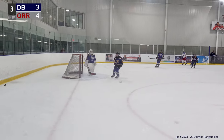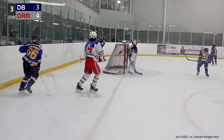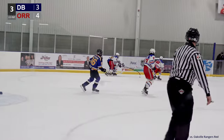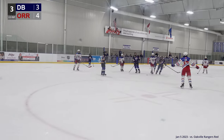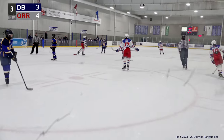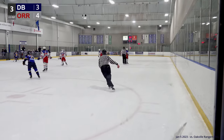And down in the corner we go. Samuel's got it. Big man's on him. He's going to just turn around, passes it up to his big brother. And, oh, they're going to take a penalty here. There we go. Perfect. Another interference call. Cross check. 8:08 to go. Blues go to a power play. 4-3.